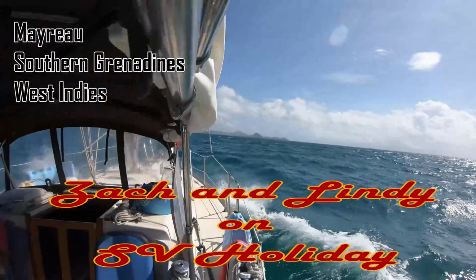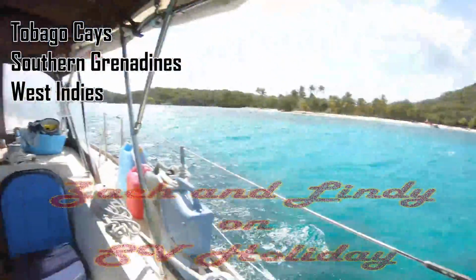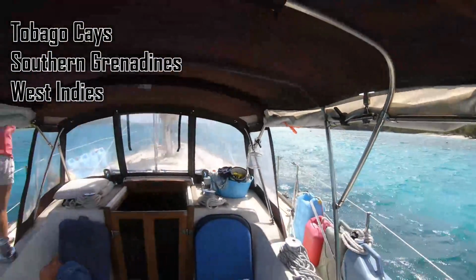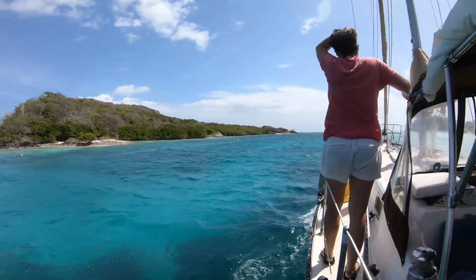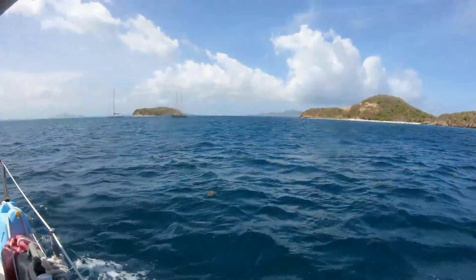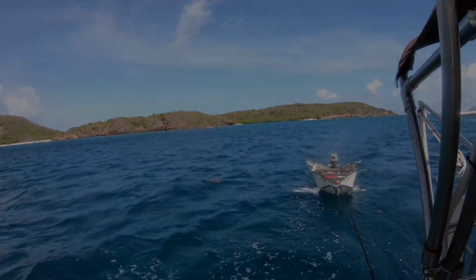One great thing about Mayreau is it's just a couple miles out to the Tobago Cays. So after hanging out in Salt Whistle Bay for a few days, and still having plenty of provisions and water, we headed back out to those beautiful deserted islands. We were now working on our 4th month, cruising mostly in the southern Grenadines, and we're excited to start hitting our favorite places a second time.